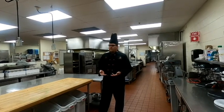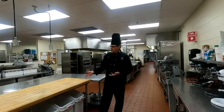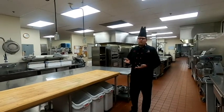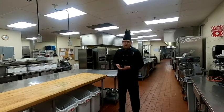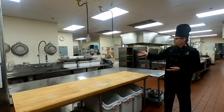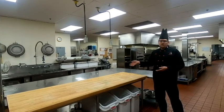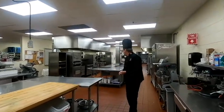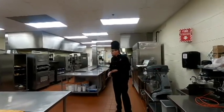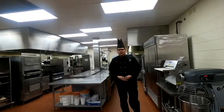When they rotate through their stations, they're going to rotate through five different stations, starting off with our bakery stations, where we prepare breakfast pastries and dinner rolls from scratch daily. Across the way here is our salad bar station, where they learn knife skills, preparation work, time management, that kind of stuff. We'll move down to our dessert station, which is right here. Every week we prepare three different desserts for our cafeteria.